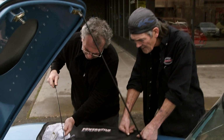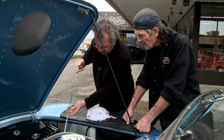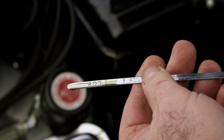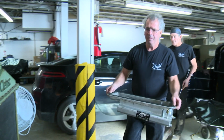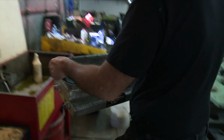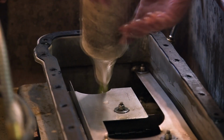Ron and I discovered that the car was running low in oil, but the oil dipstick indicator suggested the opposite. Being an aftermarket oil pan and dipstick, we have to do some calculations and see actually how much oil was in that sump. There's still something going on here, so let's put the oil we took out back in here. So I put the oil pan in the Varsol machine and put 9 liters of Varsol in it, and we could see where the level should be and where it was before.